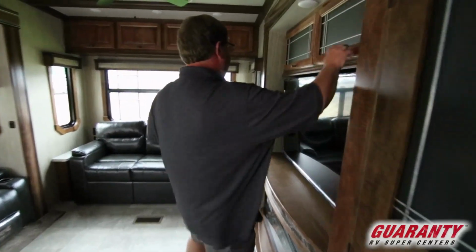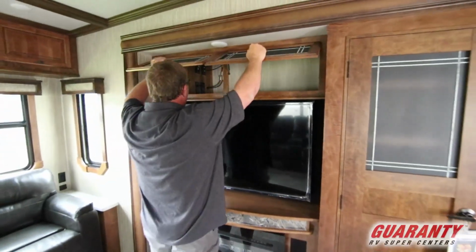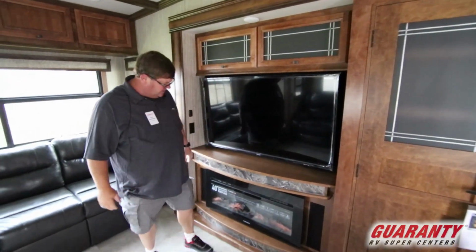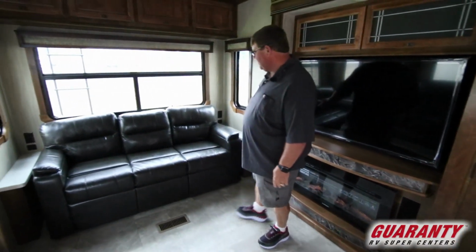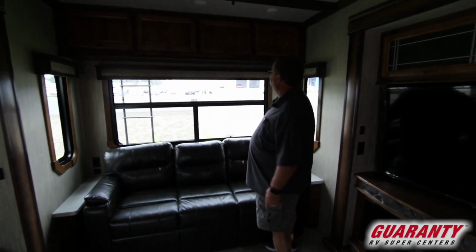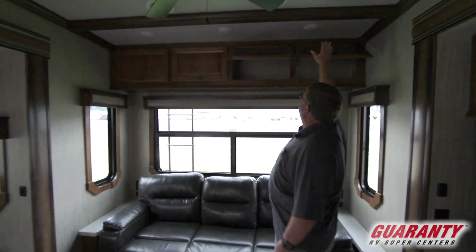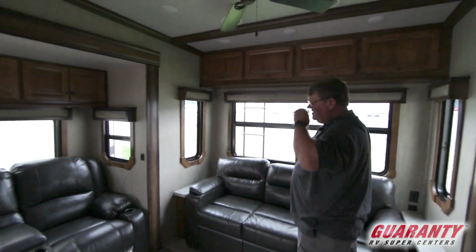More storage above the TV here. Your stereo system right there. All your cable outlets there. Nice big screen TV. You got your electric fireplace there. They use the Thomas Paine furniture. This is a sleeper sofa. Then you got your recliners there. And then more storage above here. You got your LED lights above us with a ceiling fan.